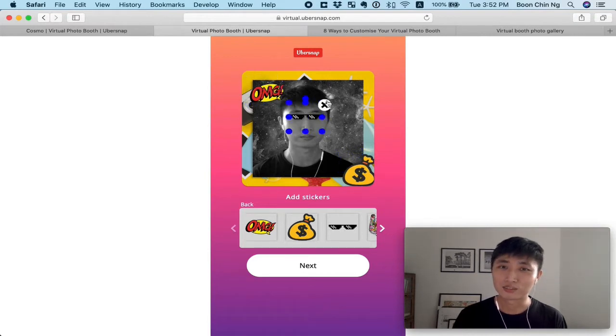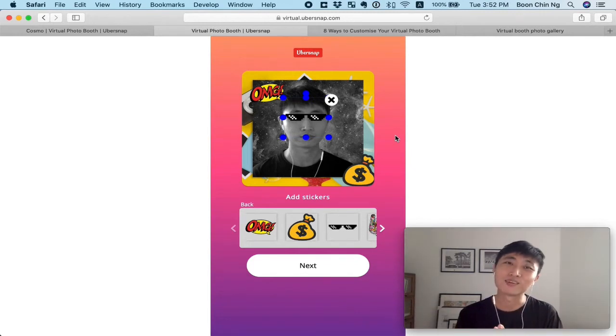So one thing a lot of our clients have done is they would actually create stickers out of people. So they would take photos of people, cut out the background and turn them into stickers. So it kind of looks like you're taking a photo with that person. So it's a fantastic way to add a bit of fun and personalization to the whole experience.